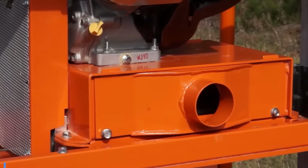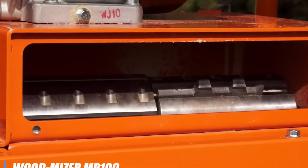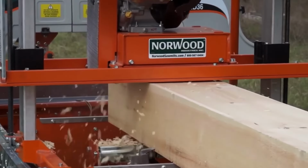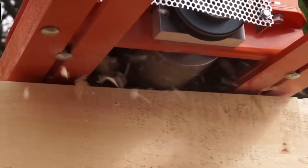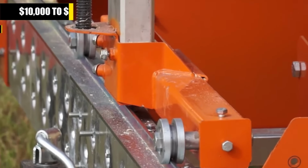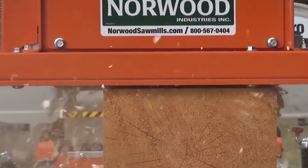From forest to masterpiece, the Wood-Mizer MP100 log planer empowers your creativity. Plane and shape logs up to 16 inches in diameter, turning rough timber into stunning structural elements. With a price tag of $10,000 to $15,000, it's an investment in your passion. Are you ready to build your dreams?